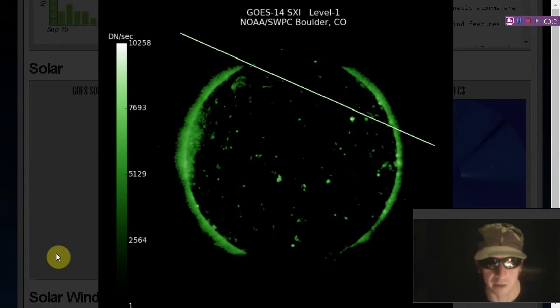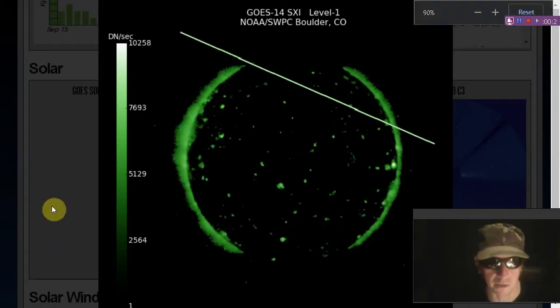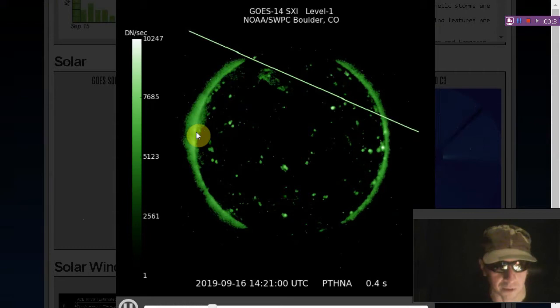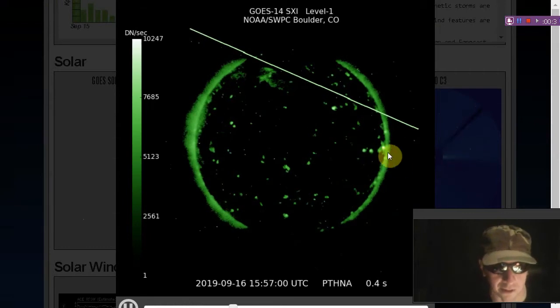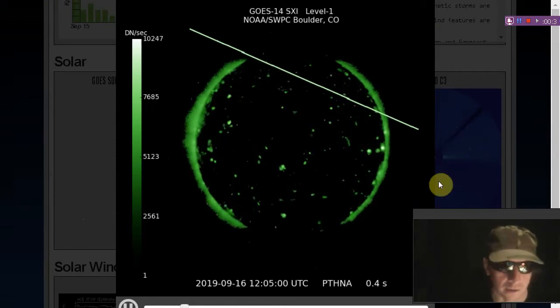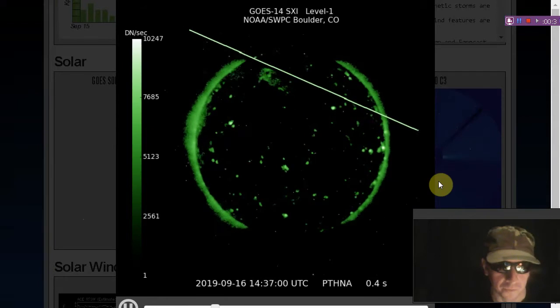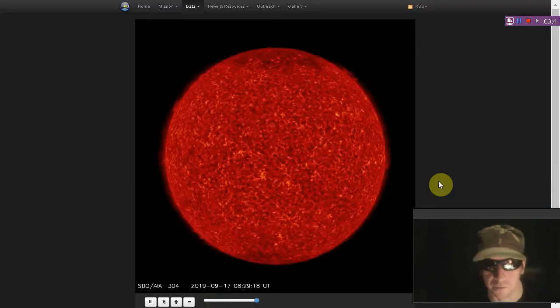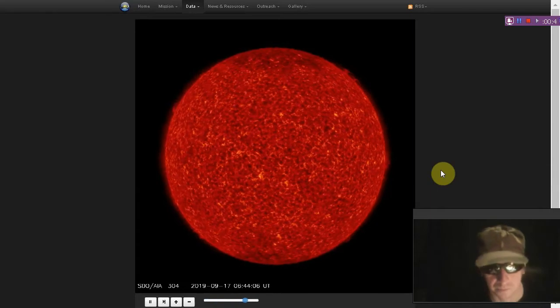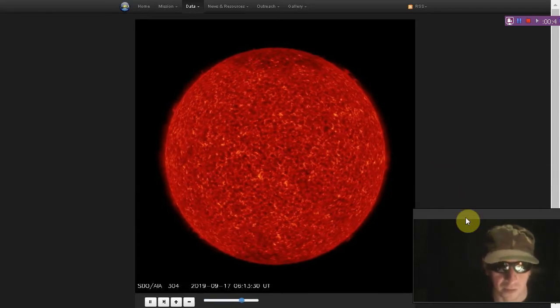There's the X-ray environment. Let me zoom out so we can see the timestamps. There you go. There is some activity rising up here in the east, as well as some activity setting over here in the west. All is along the equator. And let's look at another view here, the 304 angstroms view. There you have that.